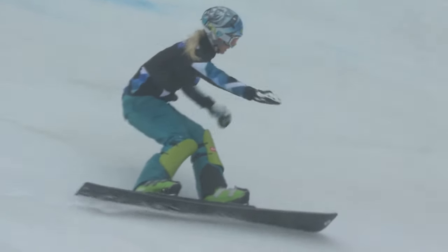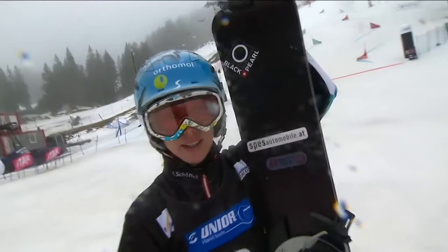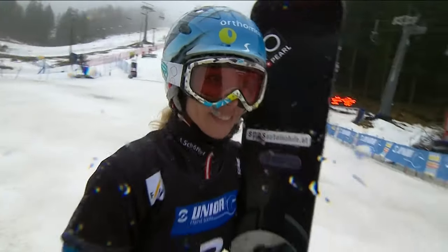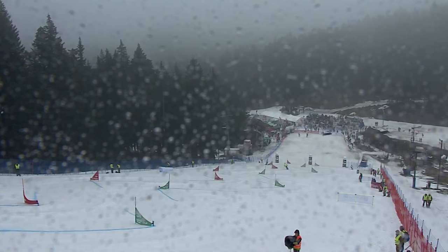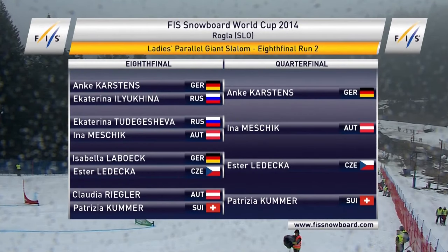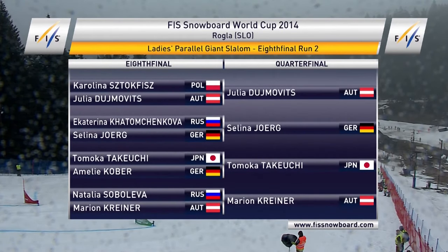We've got our eight athletes that are in the women's quarterfinals. Marion Kreiner confirmed as the winner. She'll go up against Takeuchi of Japan, and we'll see the lineup. Carstens against Mesic, Ledecka against Kummer, Jörg against Dumovitz, Kreiner against Takeuchi.